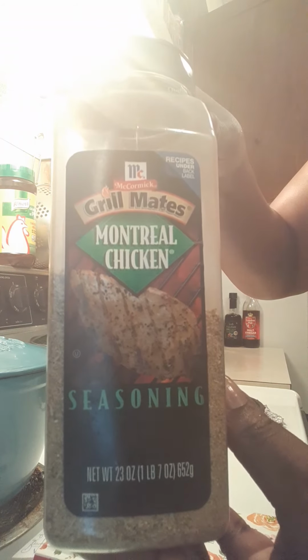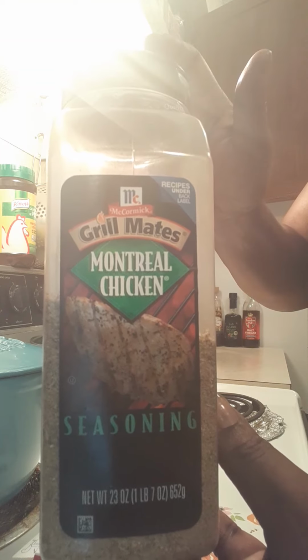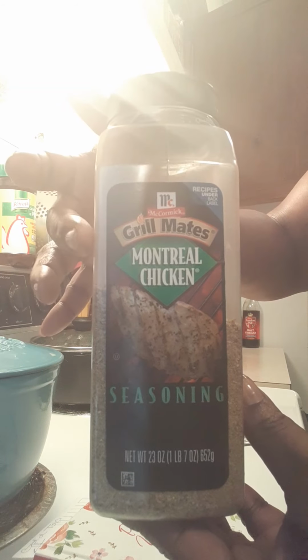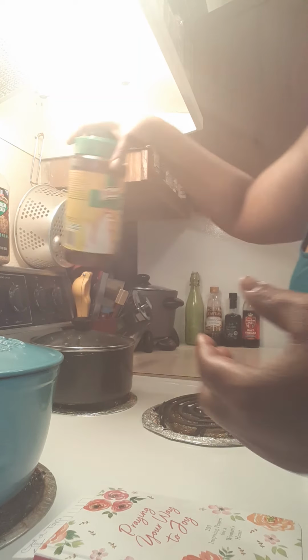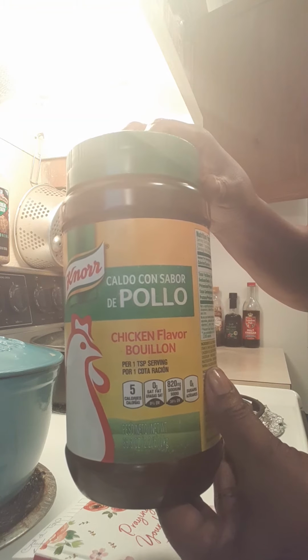Grill Mates Montreal Chicken Seasoning. It's very good if you don't want to use a heavy bouillon or if you don't want a heavy salty taste like the bouillon has. Montreal Chicken Seasoning has garlic, a little bit of everything in it. It's Grill Mates, so I gotta say, very good, delicious. Good old trusty bouillon. Makes everything taste homemade.